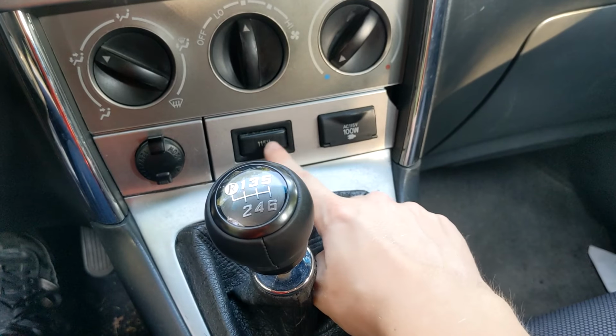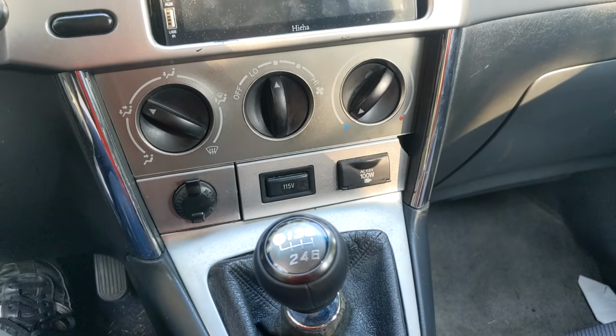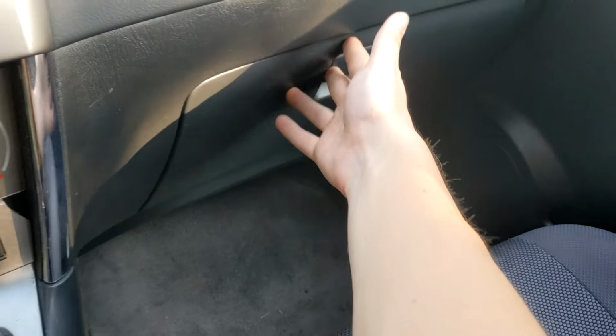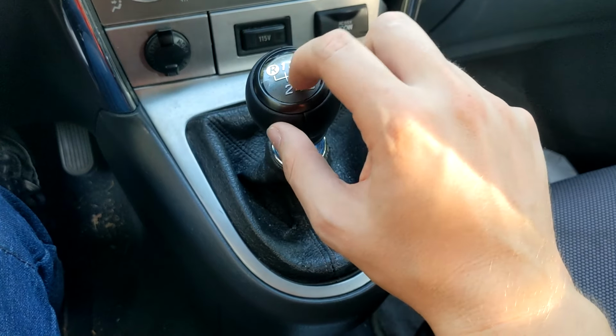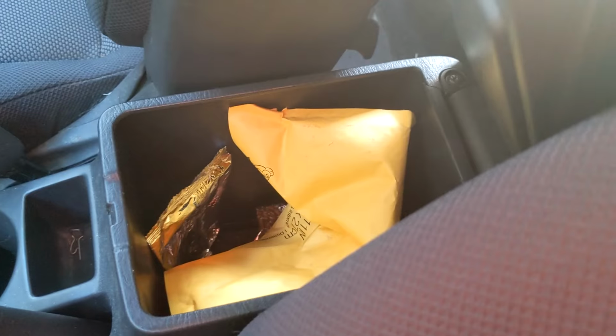We've got an inverter here, which I've never used. Cigarette lighter, which I've never used. So maybe it works, maybe it doesn't, I don't know. AC kind of works, doesn't blow that cold. It came with some records and stuff. It had a horrible shift knob, so I replaced that with a GR86 shift knob, which I think works pretty good. Same pattern and all that. E-brake works. All these plastic components are broken slightly.